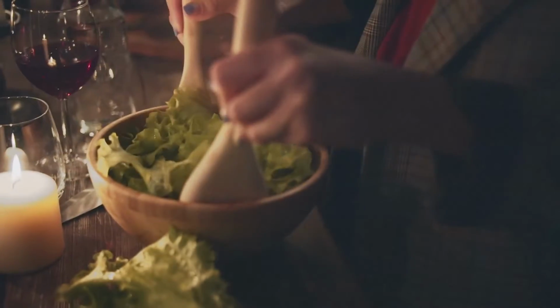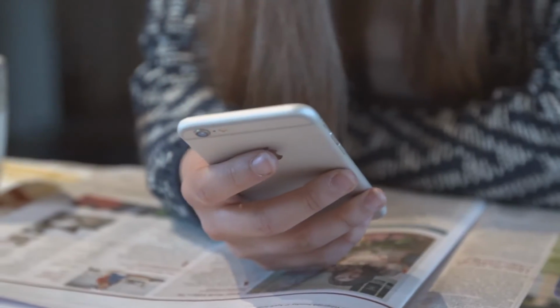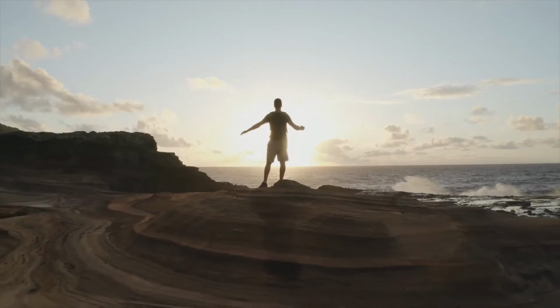Today I'm gonna show you 15 simple tips to make your diet healthier. So stay tuned, guys, because in a moment, you will receive a quick dose of really powerful knowledge.